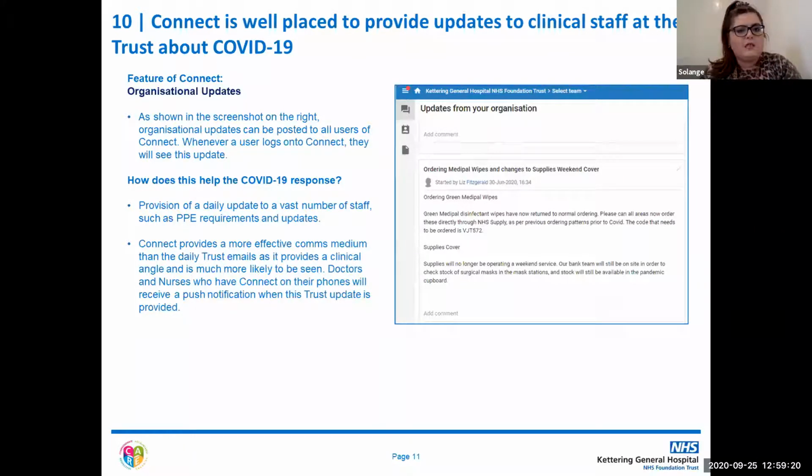As you can see from the screenshots, whenever a user logs on to Connect, the first thing you'll see are all the updates from your organisation. It could be anything, it could be all the teams you're logged into, it could be photographs, but more importantly, there are also messages that everyone in the whole hospital needs to be aware of.